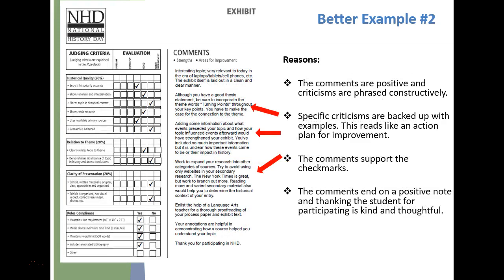And then this is the best type of evaluation form that we could hope for. Here again, the positive comments are phrased constructively. Specific criticisms are backed up. It reads like an improvement plan. Like for example, they say to maybe enlist the help of a language arts teacher to help with proofreading. They give a suggestion. You can give suggestions of books to read or museums to visit. And again, they end on a positive note just by thanking the student for participating, because the students are more nervous than you are. It's a very high stress day. So please, you can give congratulations or just say good luck to the students. That is absolutely permissible.